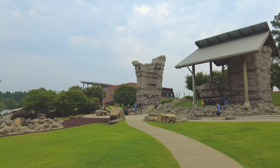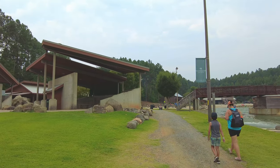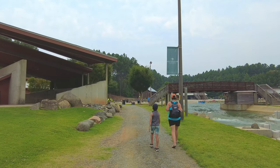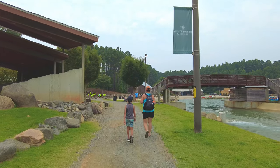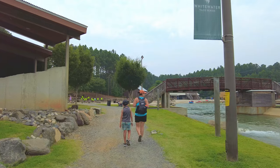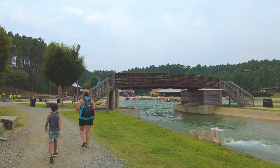They also have conference rooms you can rent and event centers. They have live music here at times. And up here, I'll show you, in the winter, they have an ice skating rink. This area they turn into an ice skating rink.